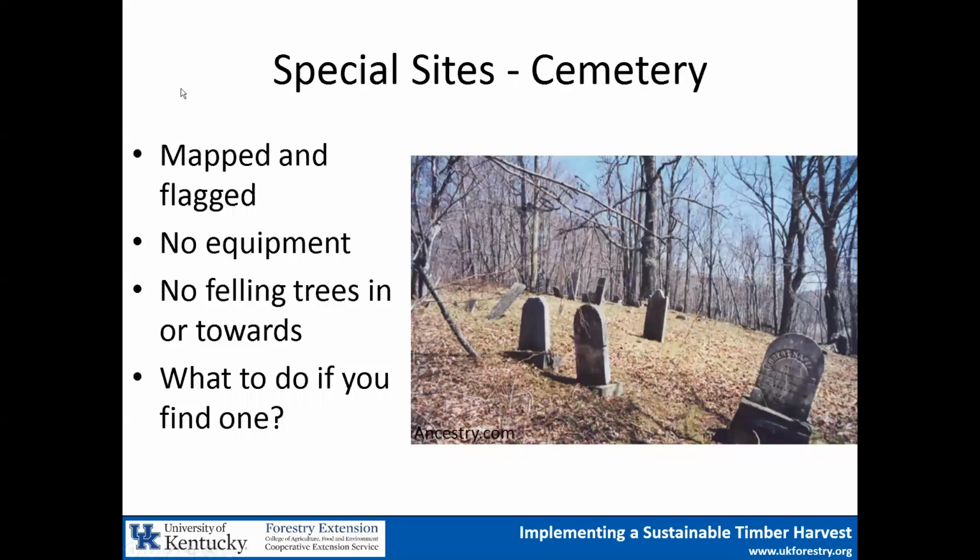Cemeteries obviously are hugely important, particularly in our rural communities in Kentucky. These areas are highly protected by both folks who have people buried in them, as well as just being community landmarks and important to the community. If you've got one of these areas in your woodlands, they need to be mapped and flagged on the ground, so your loggers or even hunters or people that may be on your property for whatever reason know where they are, and they respect that these areas are in place, and they know that they're important to you and the community.